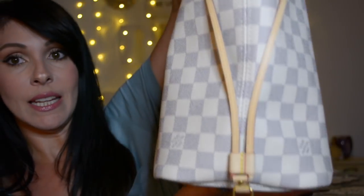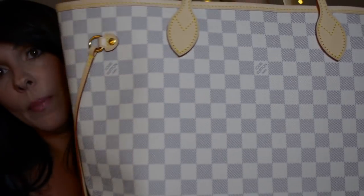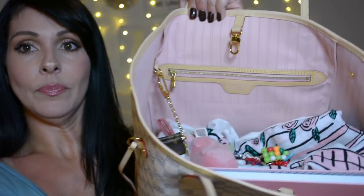So this is what the bag looks like. Like I said, it is the MM print. I did get lucky and I got a bag that was made in France, which is almost unheard of now to get a Neverfull or a Speedy that is made in France. Most of them are primarily made in the USA now. So this is what the inside of the bag looks like.